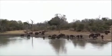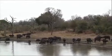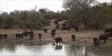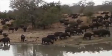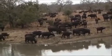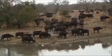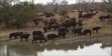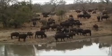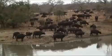Oh, look at that one. There's a buffalo that's caught one of the buffalo's legs. No man, let his leg go. Oh, he's just managed to release it. While battling it out a little bit, one of the legs of the buffalo got caught in the hook of the horn of another one. This looks very odd. This is fantastic stuff. Absolutely.